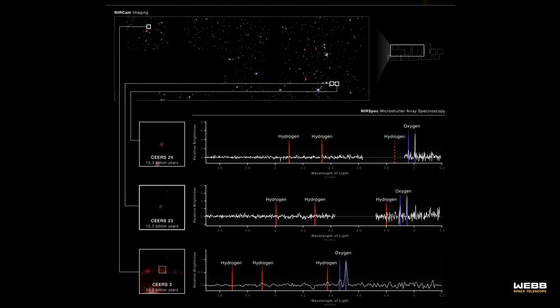Spectroscopy has identified 3 of the oldest ones. Here we see that 3 lines appear in the same order for all 3 galaxies. 1 hydrogen line, followed by 2 ionized oxygen lines in each spectrum. The further to the right this pattern falls, the older the light source. CEERS 3 emitted its light 13.2 billion years ago. CEERS 24 and CEERS 23 emitted their light 13.3 billion years ago.